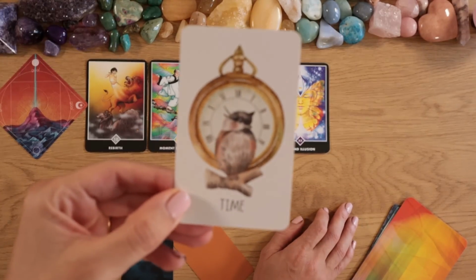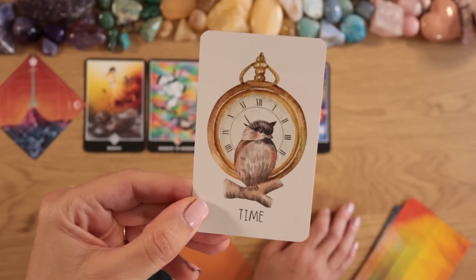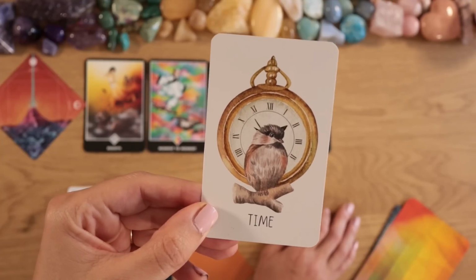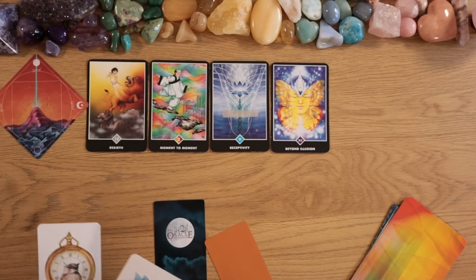Time. Yeah, you've been praying for help. You're ready for this. It's time now. It's the end of that chapter. It's a painful chapter also. Yeah, end of that painful chapter of your life.